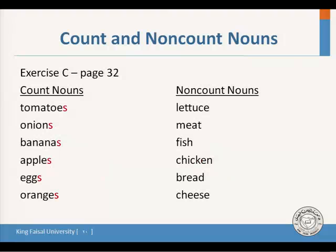We have an exercise on this. You can see here 2 columns. The first is count nouns, the second non-count nouns. In the first column you see the count nouns with an S. You can see the S in red. Tomatoes, onions, bananas, apples, eggs, oranges. All of these are count nouns. They can be singular, apple, or plural, apples.